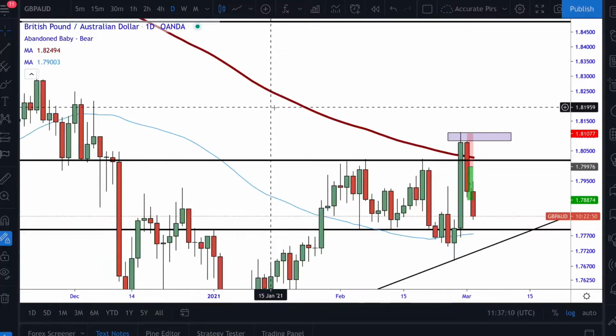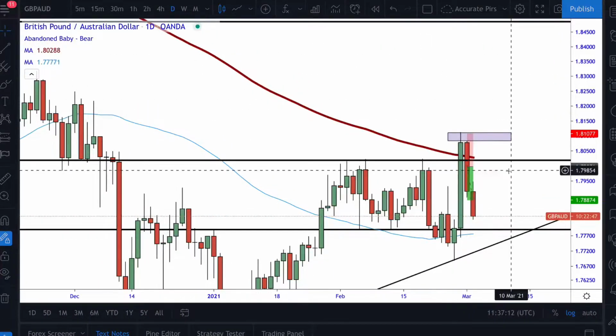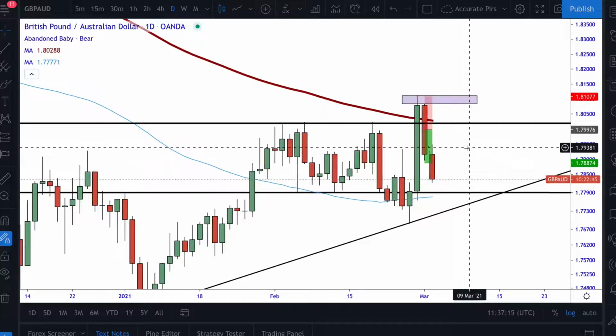So starting off with the title, GBPAUD 110 pips. I'm just going to quickly break down this trade for you, the reason why I got into this trade and what I was looking at.